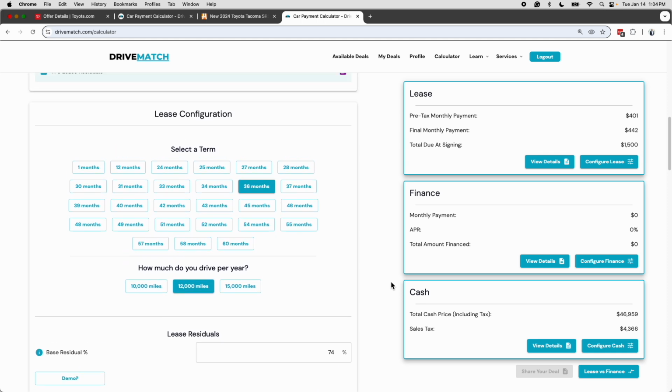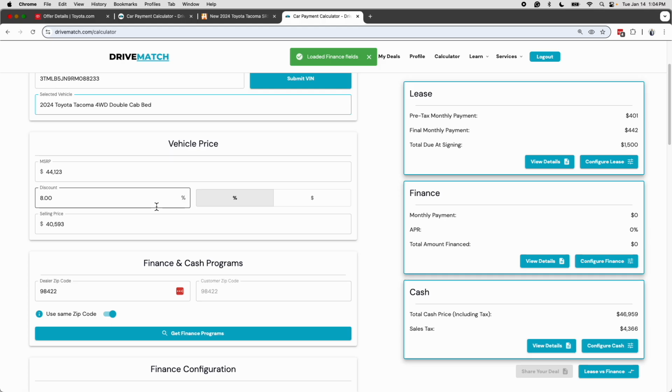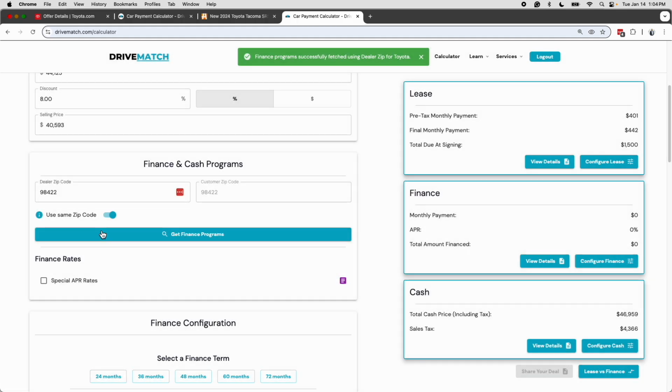But perhaps the coolest thing about this tool is that you can actually compare lease to finance. Now, let's see if I wanted to finance the same car. Let me just copy this VIN number. I think it should carry over. Yes, it did carry over. We have the same discount, same MSRP. It's the same truck. Let's get the finance programs from Toyota.